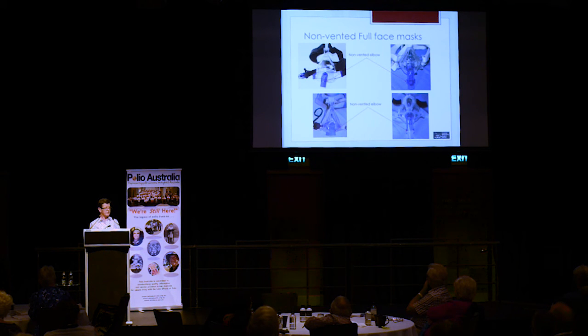These are some non-vented full-face masks, and the only difference between those ones and the previous page is that these don't have any vents built into the elbow. One of the ways to distinguish between a vented and a non-vented mask is that all brands of non-vented mask are either completely blue or have a blue elbow to indicate that there are no vents in it. That way, there's less likelihood of a clinician giving a person a non-vented mask when they need a vented one, or the other way around.